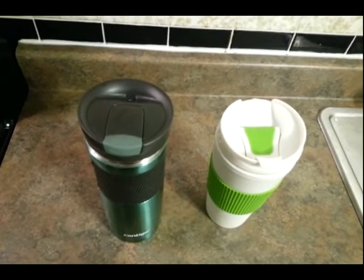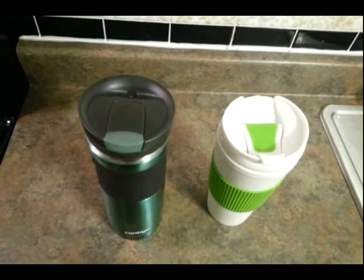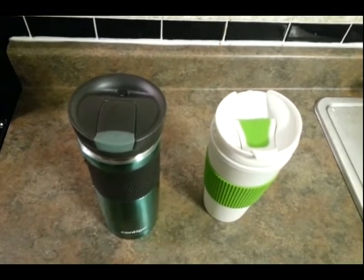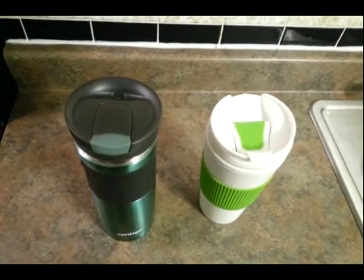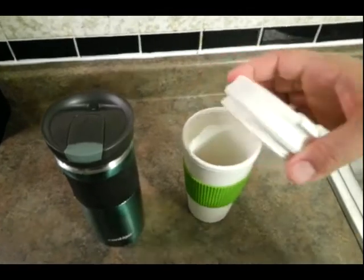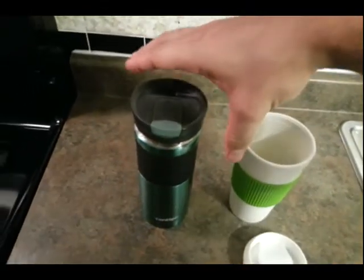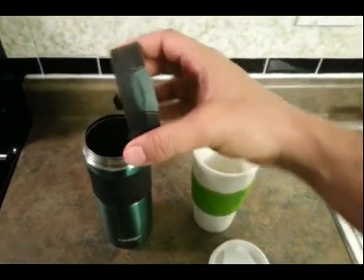Here's an interesting design I'd like to show you beneath the lids of both of these travel mugs, the Contigo versus the generic that you see there on the right. So without further ado, here goes. This is the design that's beneath the lid of the generic travel mug. Now, this is the design that's beneath the lid of the Contigo travel mug.